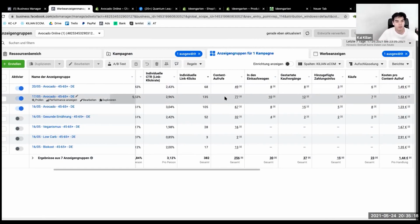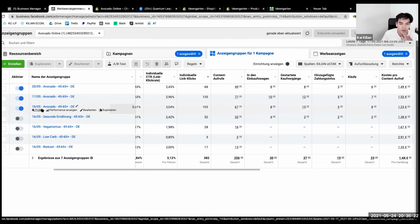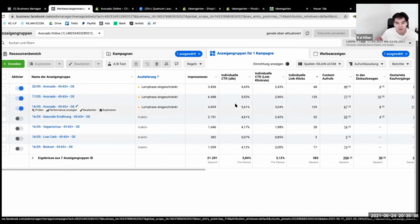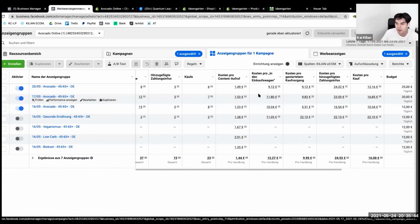So we just started, as you can see here, on the 16th of May, about 1.5 weeks ago, to break the audiences down, and figured out this avocado interest group, the single target, is performing the best by far. So I duplicated this ad set every now and then, hoping the ROAS doesn't break, so we can scale this ad set without touching the budgets on the individual ad set level. This is why I scaled it in the same campaign.